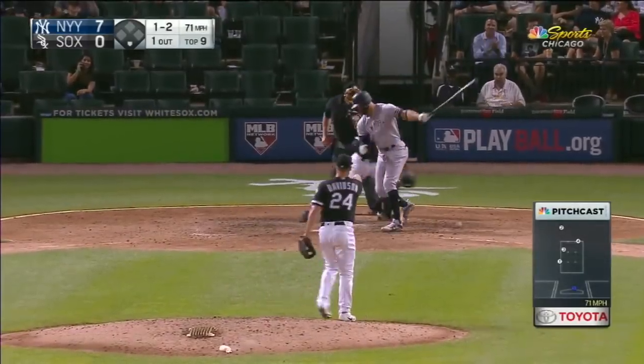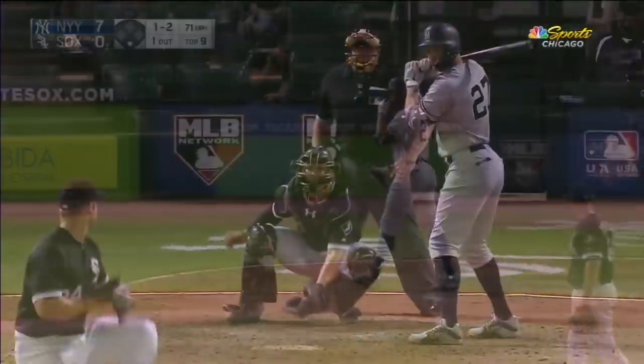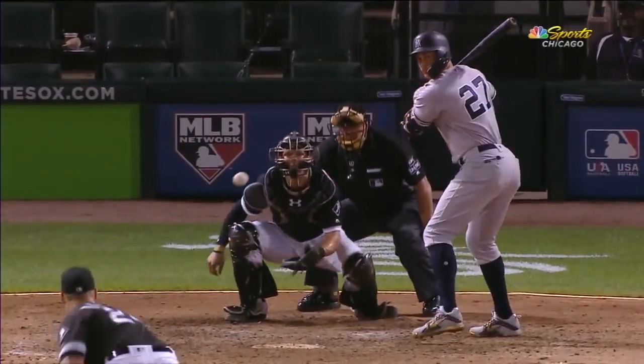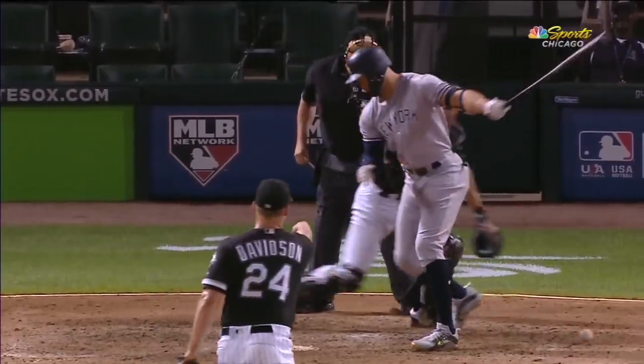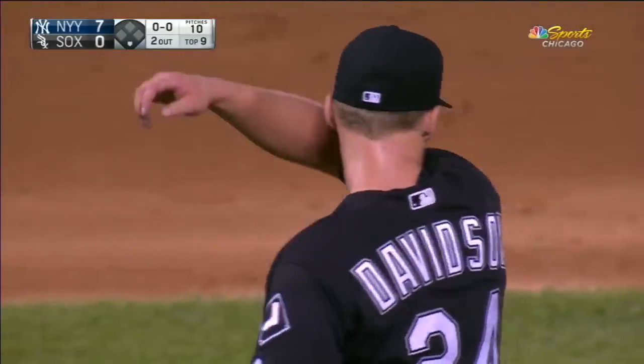1-2. Swing and a miss. Strike 3. Davidson guns down Stanton, 2 away. That was a good curveball in the meantime. Not for a position player. This is just a good curveball for anybody.